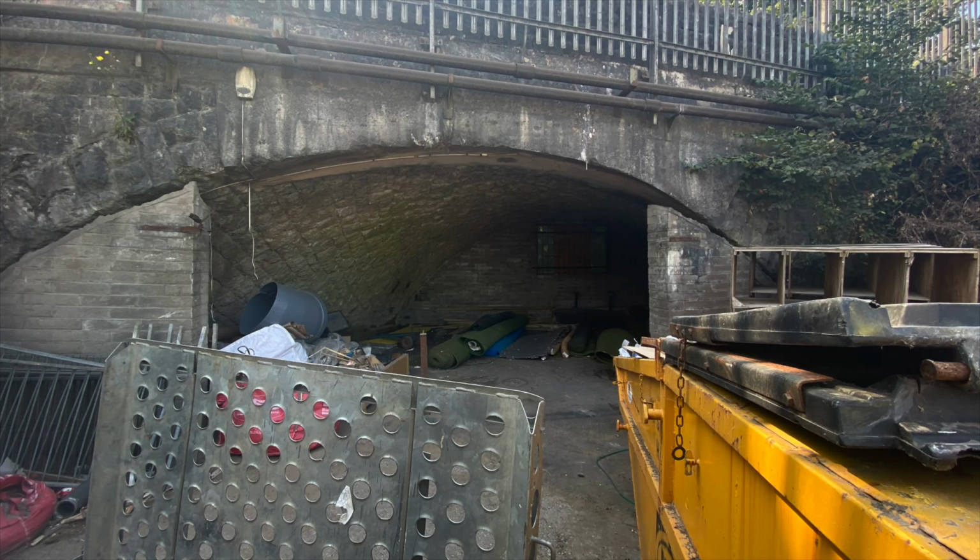So what I'm going to do now is walk down to the Esso petrol station. When I was walking through that area a few days ago, I managed to go behind and take a photograph of the old exit to the tunnel and the back end of Smoky Cot Bridge. Have a look at these. So I'll see you down by the Esso petrol station.